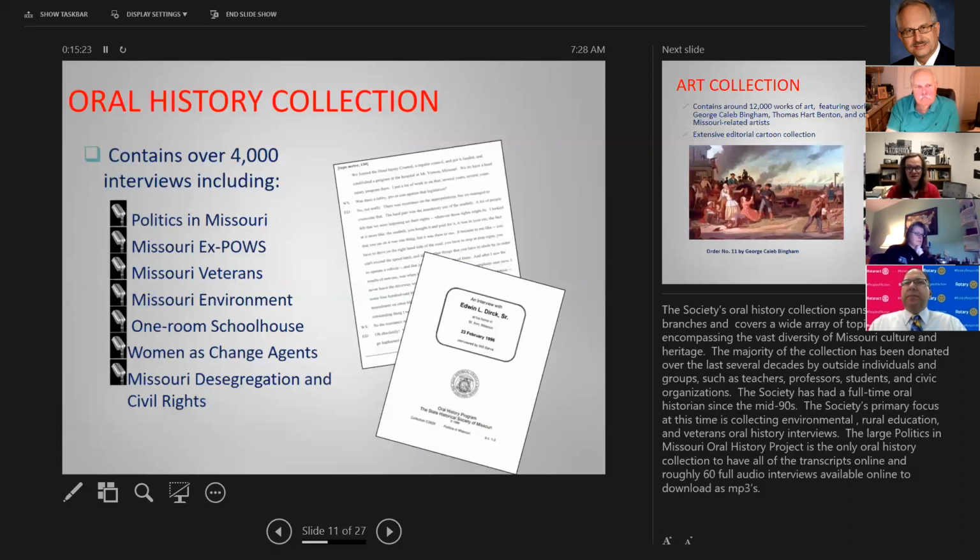So the Society also has an oral history collection, which spans all 6 research centers and covers a wide variety of topics and subjects, encompassing the vast diversity of Missouri culture and heritage. The majority of the collection has been donated over the last several decades by outside individuals and groups, such as teachers, professionals, professors, students, and civic organizations. The Society has had a full-time oral historian since the mid-1990s. Currently, the Society's primary focus is collecting environmental, rural education, and veterans' oral histories.